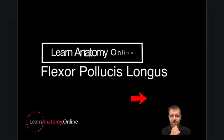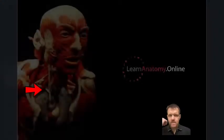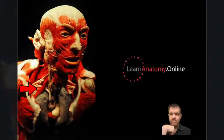I don't know whether I've got a video for this one. Let me just, oh, I do. There's one that I don't. I think it's an extensor. Yeah, let me just show you this one. So this is flexor pollicis longus. So the long thumb flexor.